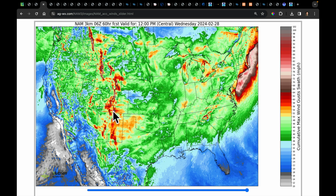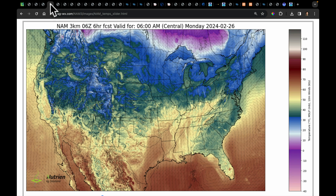See that? That's where you have your downslope effect, and we're going to get winds in some places there that could be 60 to maybe 80 miles an hour at times. So this system coming through has got quite a push to it, and so does the one following it. That'll change the weather for us.